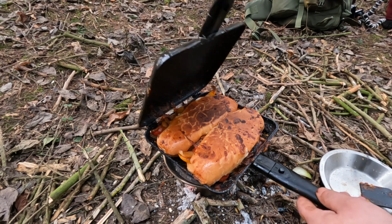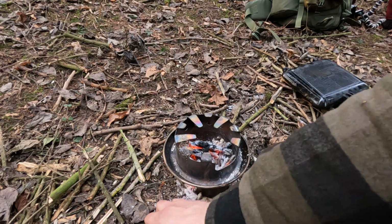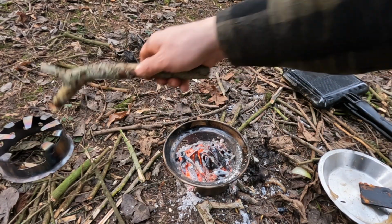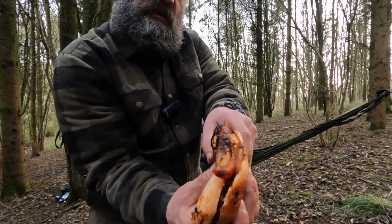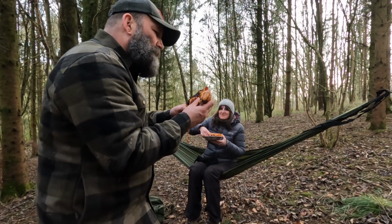We'll take them off the heat anyway, and we'll get the kettle back on for another brew. Get our steak. We'll flip that off and just put that one side. There's some more twigs in there just now when we get the kettle on. Right, that's our sandwiches done. Just check that out. Have you tried yours yet, Claire? Yeah, it's really, really nice.